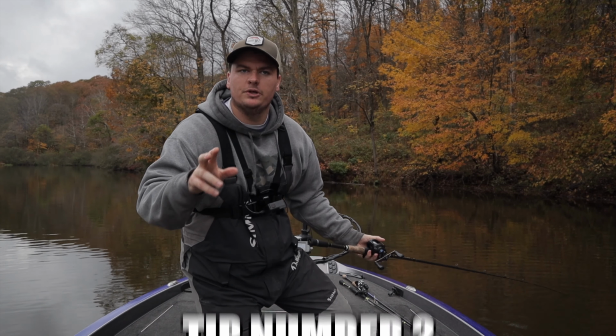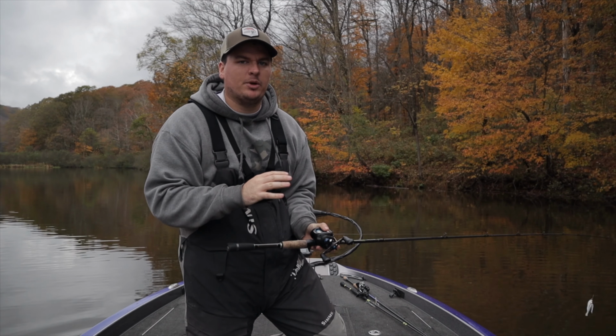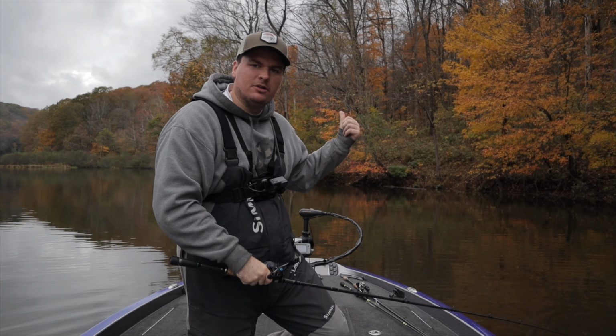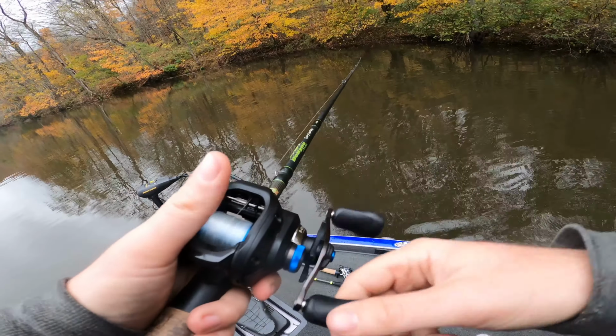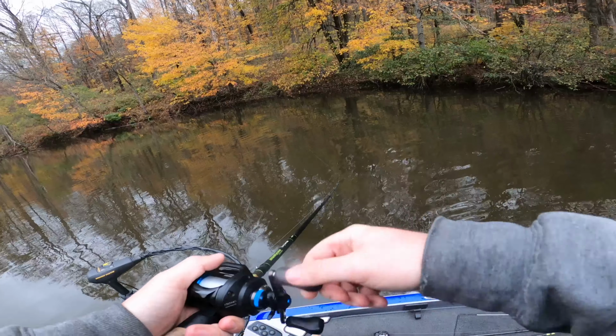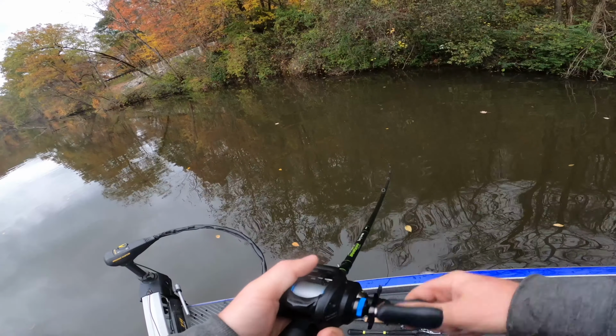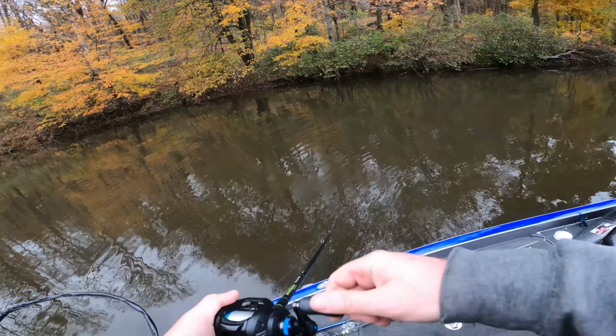So tip number two is going to be to fish slow, fast. And I know what you're thinking. That probably doesn't make any sense whatsoever. Let's get to fishing and I'll explain it. So when you're fishing slow, fast, the tendency with a spinnerbait, because it is a search bait, is that people want to fish it really, really fast. They want to crank it hard, they want to crank it fast and cover a bunch of water. And that's great, that's what the spinnerbait is meant for.